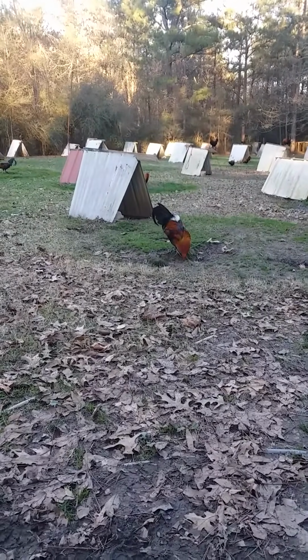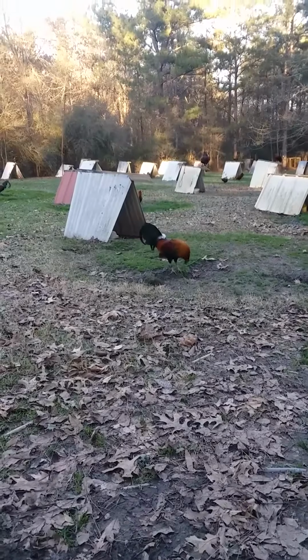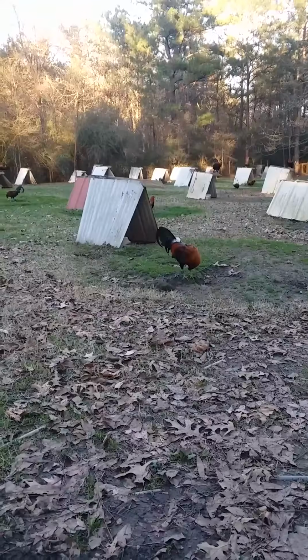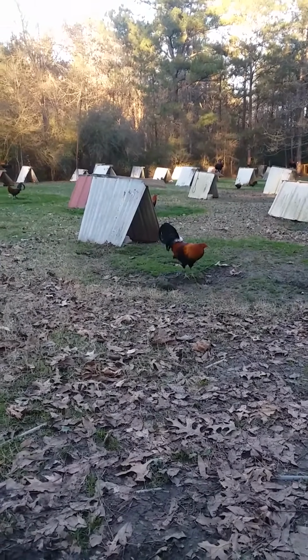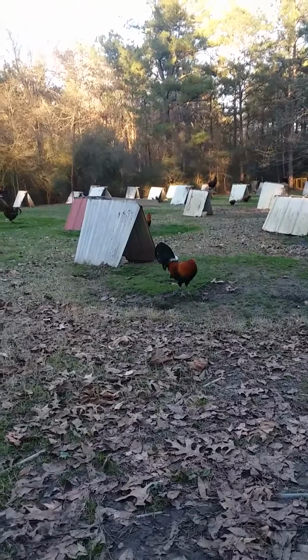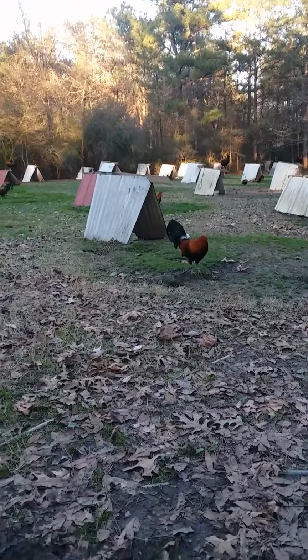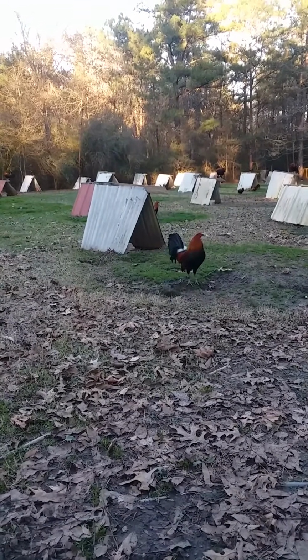I don't want to ramble on, but y'all get this out there. Tell people quit feeding all that laying pellet. Get you something else to feed your chickens. I ain't going to tell you what, but I am going to tell you don't have to feed your chickens laying pellets or any pellet. I wouldn't be feeding my chickens no pellet. I promise you that.